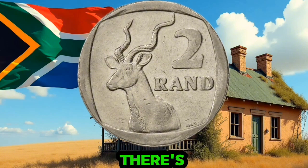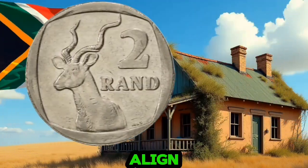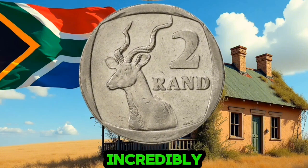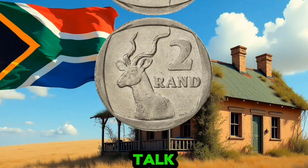For instance, there's a known case where the springbok image was misaligned, which means it doesn't align perfectly with the rest of the design. These error coins are incredibly sought after by collectors, who are willing to pay a premium for them. Let's talk numbers now.